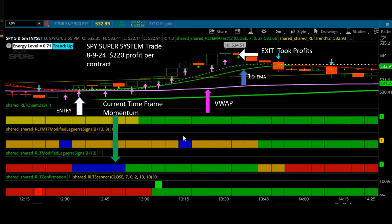Okay, so here are some SPY super system trades off the 5-minute chart. This was a SPY super system trade back in '24. Again, this is before we had the 8 on here, but you can see the same information. Here's the current time frame momentum, which you use for your 5-minute trades. It goes from selling to buying, and you buy it right there when I get that arrow. All you're interested in is that it went red to blue.